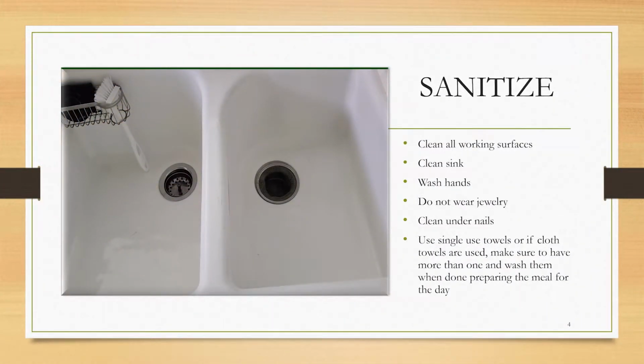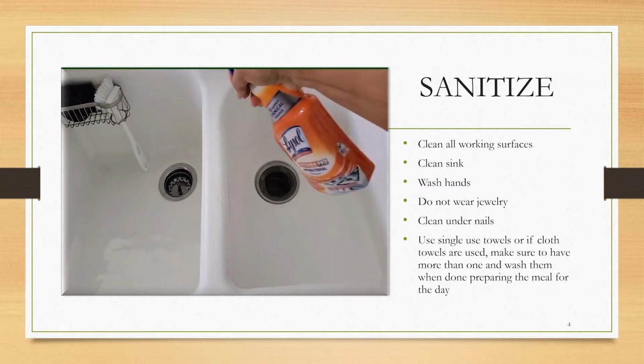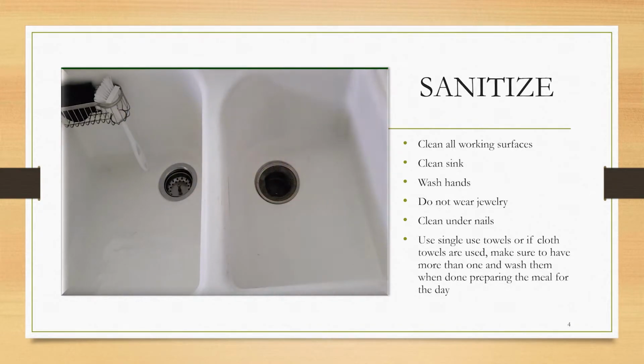Okay, the first thing I'm going to do before I get started is I'm going to make sure all my surfaces are clean. So I'm going to sterilize my sinks and all my surfaces and wash those all down.